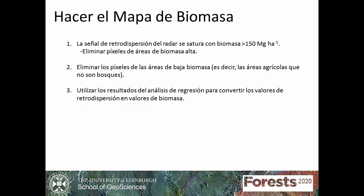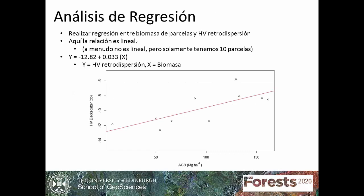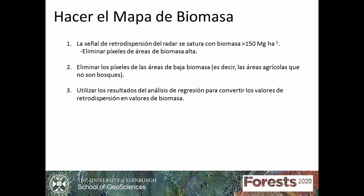When we're actually building our map, there are certain things we need to consider. So the backscatter signal does saturate at higher biomass values, about 150 tons per hectare. As you can see here, our highest plots are just over 150 tons, which is actually ideal because it's not going into that saturation point. But essentially, we need to eliminate pixels that are higher than this value, as these are high biomass forests where we can't really rely on the backscatter signal to be giving us clear information about biomass. We also need to eliminate areas with very low pixel values that are associated with agricultural zones. And obviously, for this project, we're primarily interested in the forested areas, so we want to remove the areas that are under permanent agriculture. And then using the regression equation we've developed, we can use that to calibrate our biomass maps.